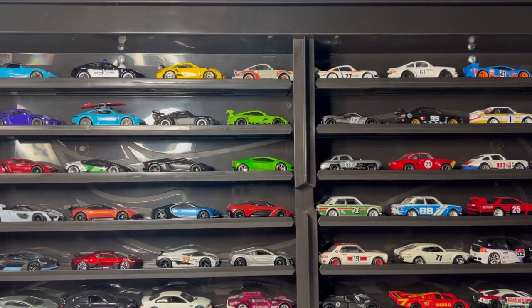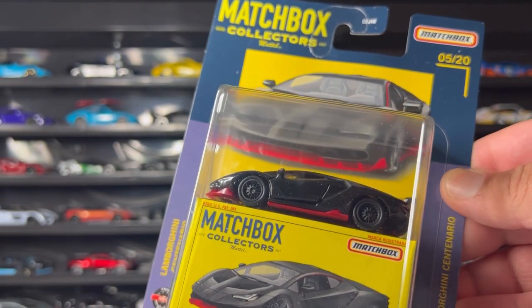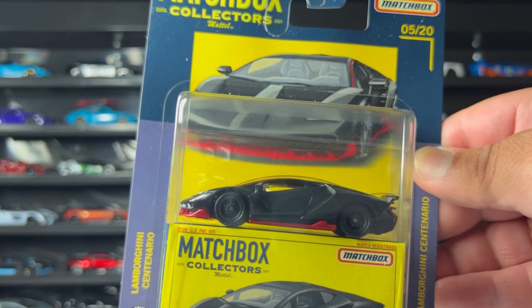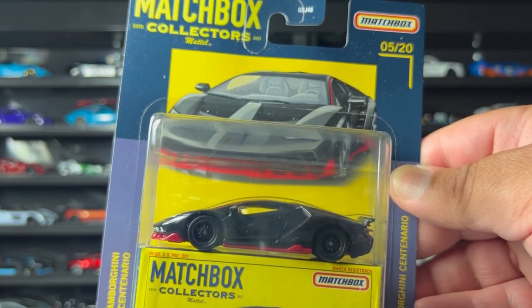But wait guys, there's more. Skip Diecast also hooked me up with this awesome Matchbox Lamborghini Centenario. I couldn't find this guy for the life of me, man. I looked and just never found it. So Skip Diecast, thank you very much for hooking me up with this car as well.